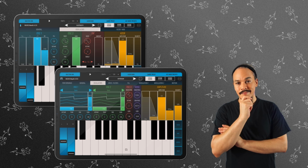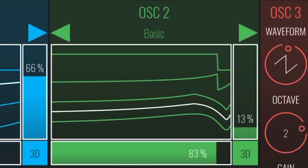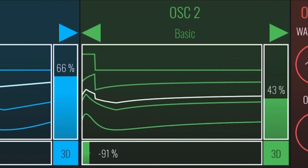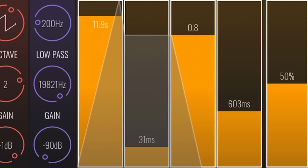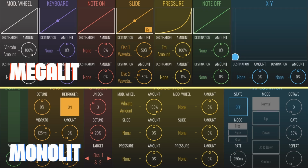Another thing I like about their graphical design is that they color code stuff. And then there's an added layer of graphical design that shows you what's actually going on in the synth, like here with the envelopes or here with the LFOs. Another thing that you'll find in both Monolith and Megalith is easy ways of setting up expression modulation for keyboards.